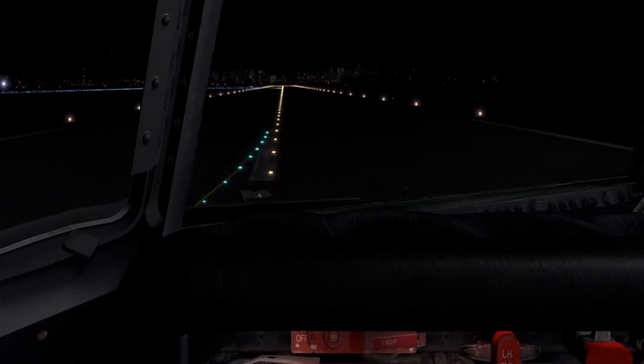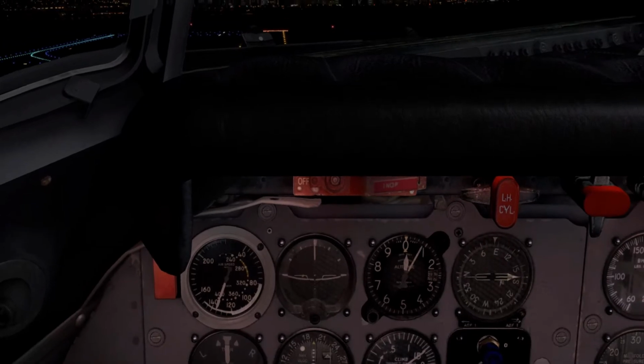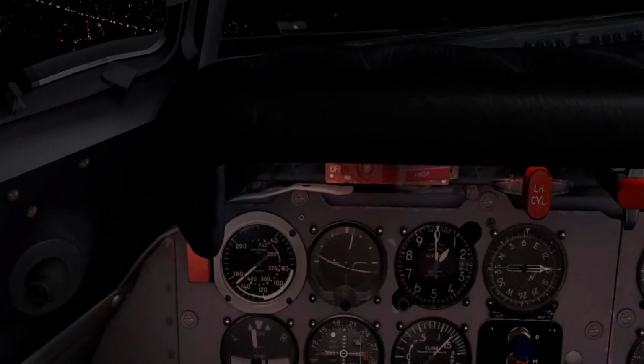V1. Rotate. Positive rate, gear up. Gear selected up. Gear up, lights out. Flaps up. Flaps going up. Flaps are up. Meter power. Setting meter power 48 inches, 2600 RPM.